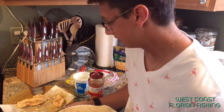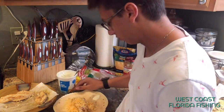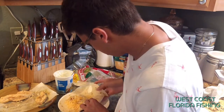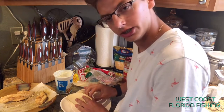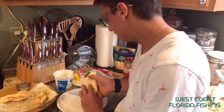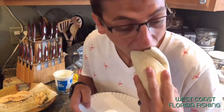Alright guys, I am kind of squatting so I can be face to face with this camera here, but this taco looks good. I know it's missing some greens, but we didn't have any this time, so let's go ahead and wrap this sucker up. Just like so. Oh yeah. Shout out to my man Jugas for giving these tortilla shells to me. Alright, best way is just, you know.